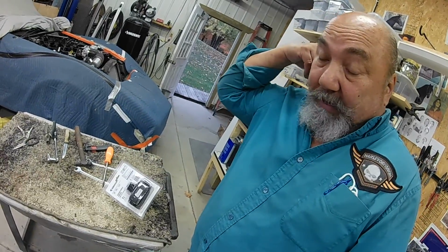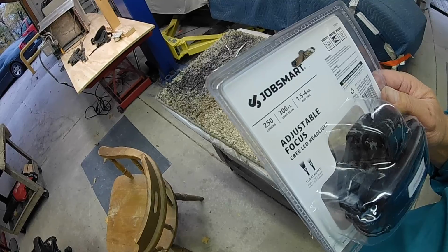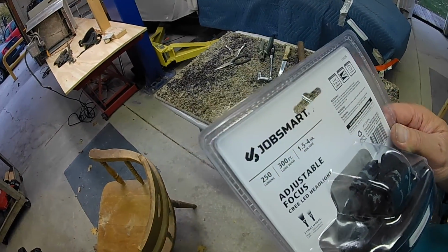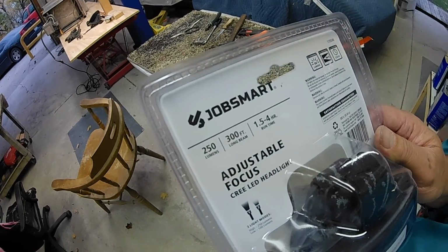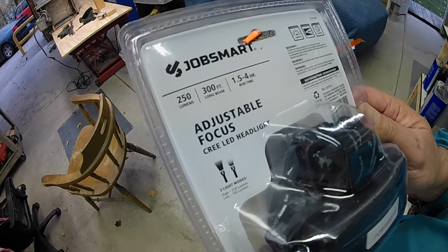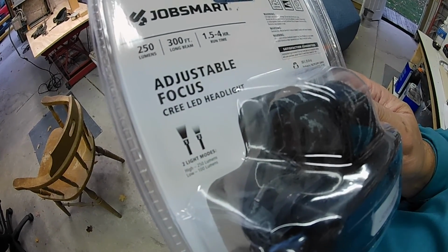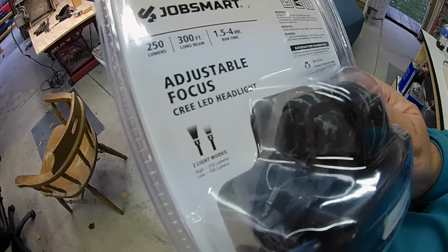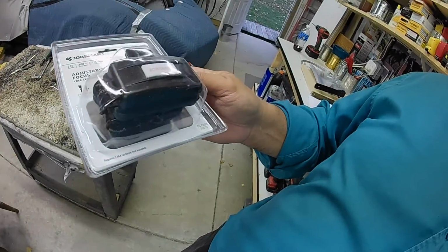And let's see how long they last. It says 250 lumens, runtime 1.5 hours to 4 hours. What does that mean? Huh, I don't know. But 300 feet long beam. Wow, that's huge. But the light modes, oh, here we go. High beam is 250 lumens. Low beam is 100 lumens. I'll be using it low beam for quite a bit.